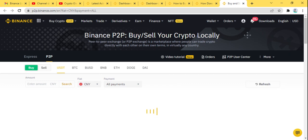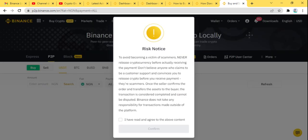On default, on the P2P section, this is the default outlook that you usually find. For another notification from Binance, it says to avoid becoming a victim of scammers, never release cryptocurrency before actually receiving the payment. So don't believe anyone who claims to be a customer support and convinces you to release cryptocurrency before you receive payment.